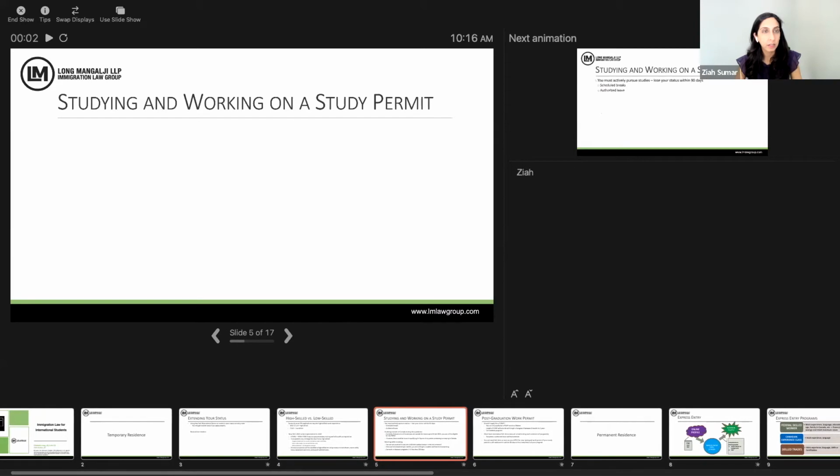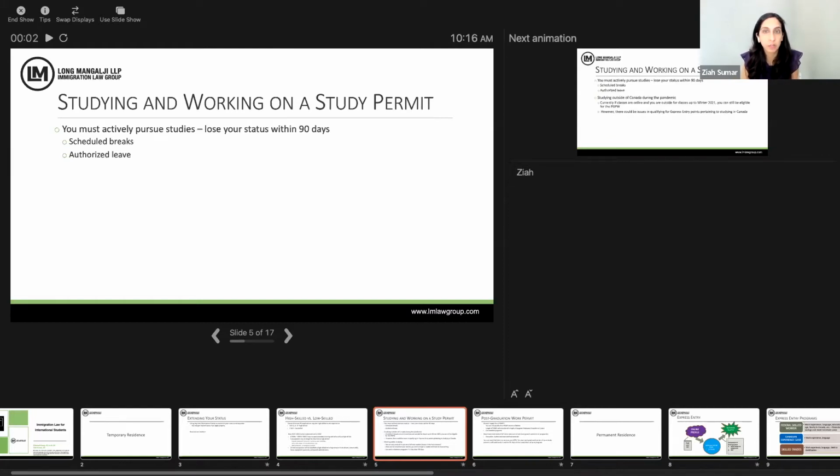Okay, let's talk about that study permit. While you're here studying in Canada, that study permit that you hold has some very obvious conditions, right? Like we talked about, the expiry date that's listed on the study permit tells you when your status ends. But there are also other conditions on the study permit that are not as obvious.